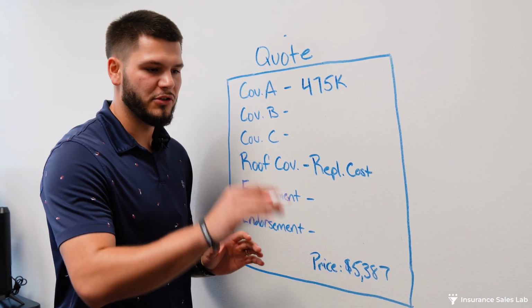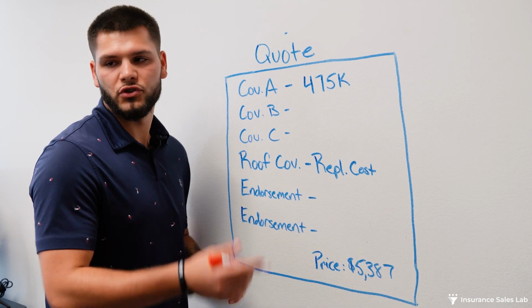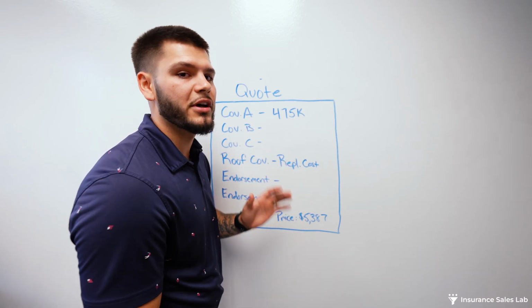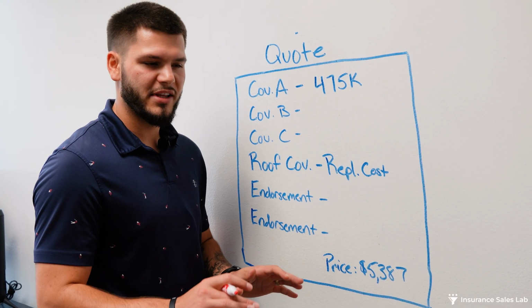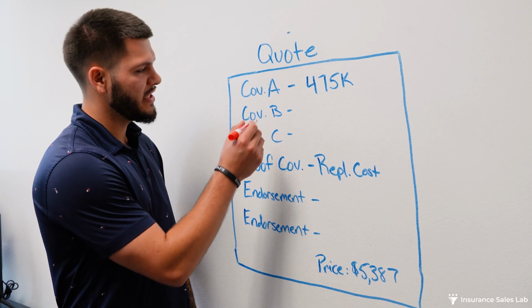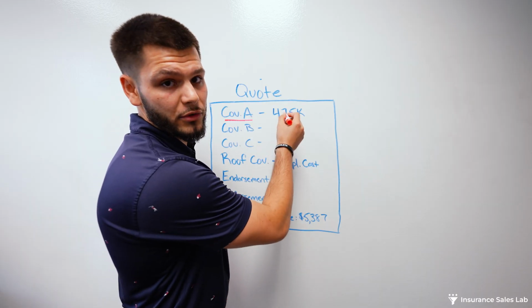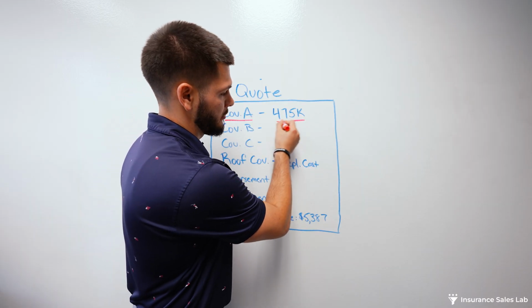So you say, "Okay, you see the first page, that's great. Go ahead and scroll down to page 2. That's where you're going to see a summary of all the coverages that we just went over. Okay, you see that? Perfect, perfect. So if you see coverage A there, that's the dwelling amount. Next to coverage A, what number do you see?"